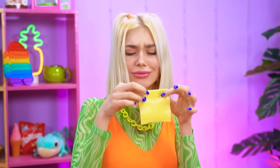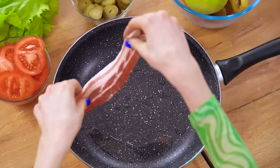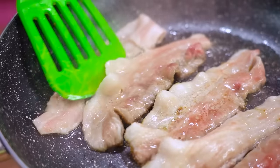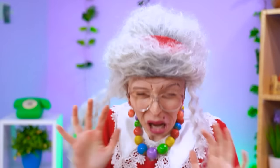What a relief that's over! Time to add some cheese! Everyone loves to elevate a hamburger to a cheeseburger! Bacon! Nice! That sizzle is absolute perfection! Do you smell that? I'm in heaven! Grandma can't handle this recipe!